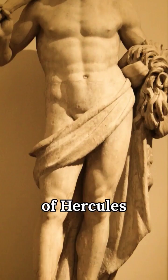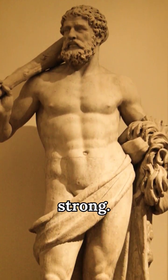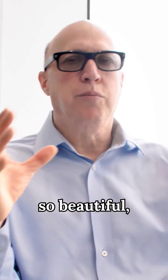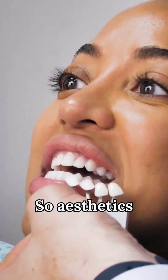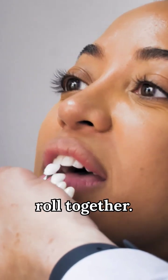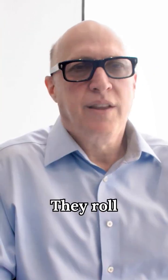I always give the analogy of Hercules being super strong. When you look at Hercules, because he's so beautiful, you figure he's probably working really well. So aesthetics and function, they sort of roll together. Form follows function. They roll together.